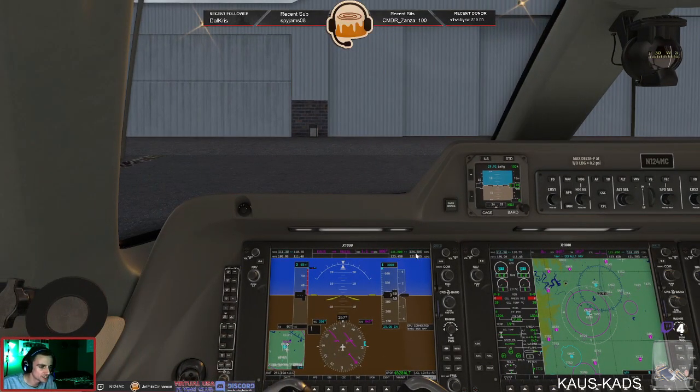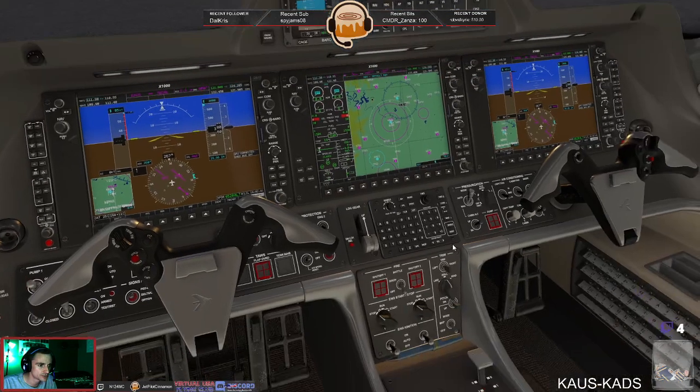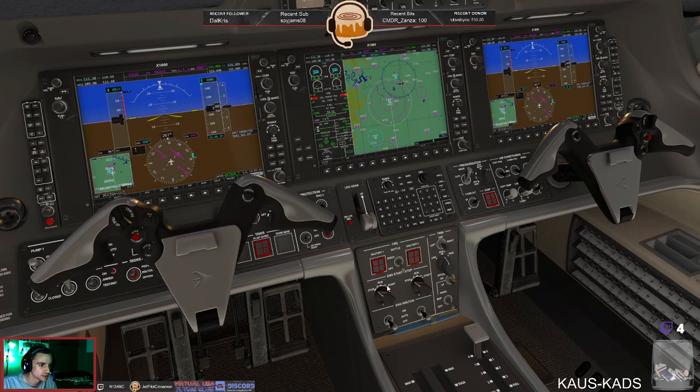Alright, so flight plan's in, chat. We got the tower here, we got the Addison. Let's fire the engines. Let's run then start. No way the engines start this fast in the real airplane, but in the sim, they're ready to go pretty much as soon as you want it.